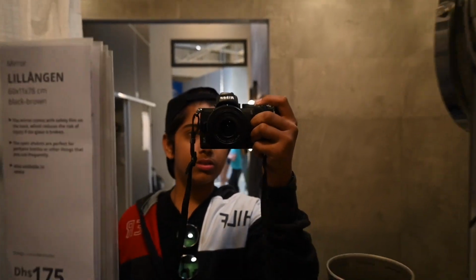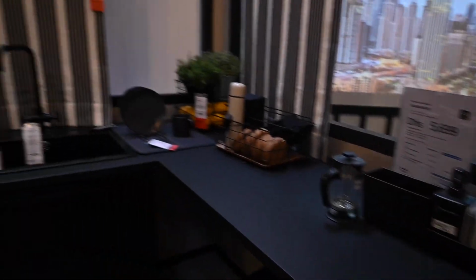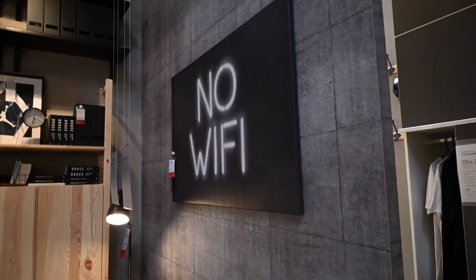So this is like a bathroom kind of thing. Hey, yeah, what's up? Okay, and this is the study room, you can say, with a small kitchen over here as well as a living room kind of. No Wi-Fi.